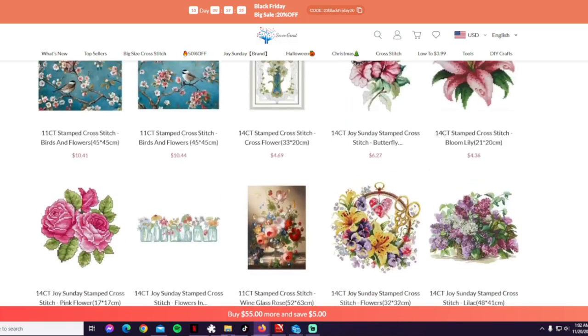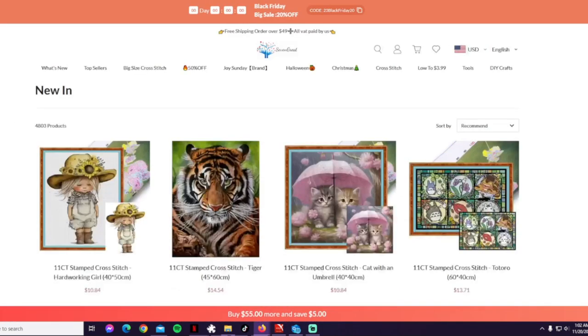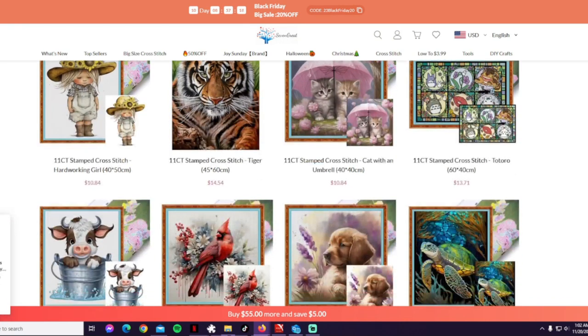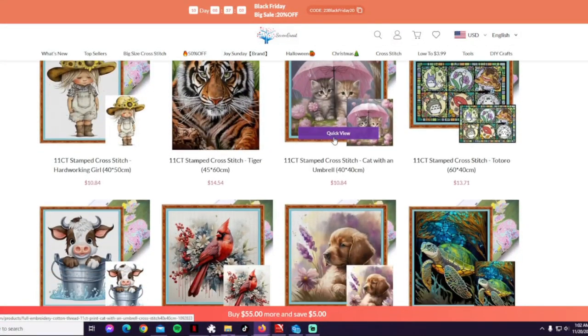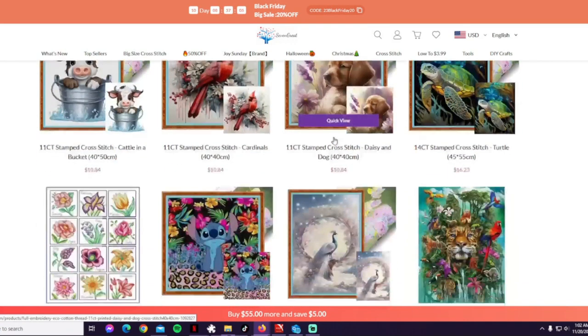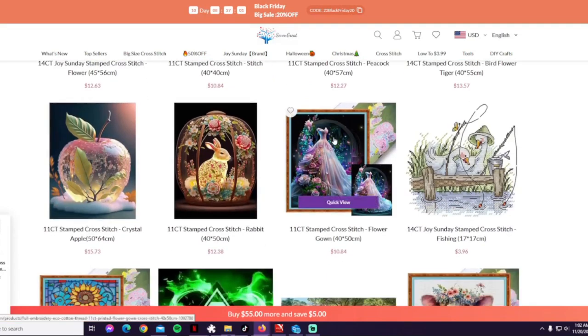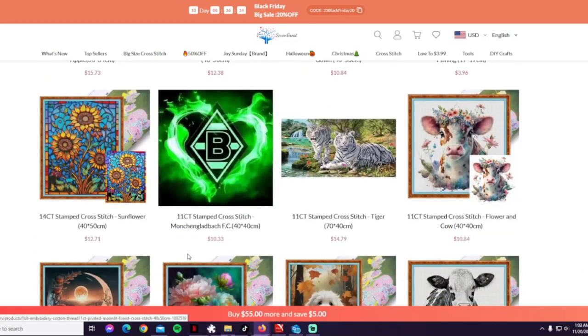Let's see. Start with what's new. So this is going to show all their new arrivals for the cross stitch. Oh, I think I might have to put this in my wish list. Look how cute these kittens are in an umbrella. Okay, I'm going to try not to sit here and just drool over all the products. I'm going to try to do a quick little walkthrough of their site. Oh, they have some really pretty ones though. The prices are reasonable.